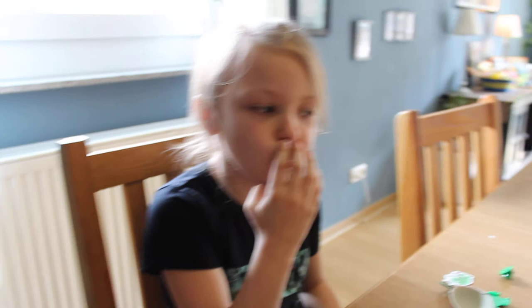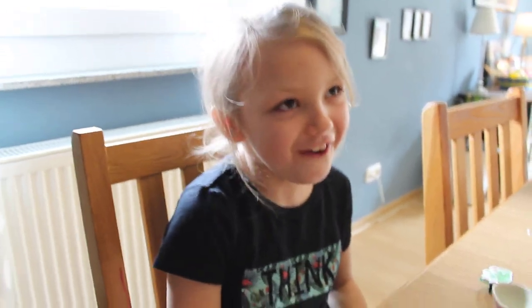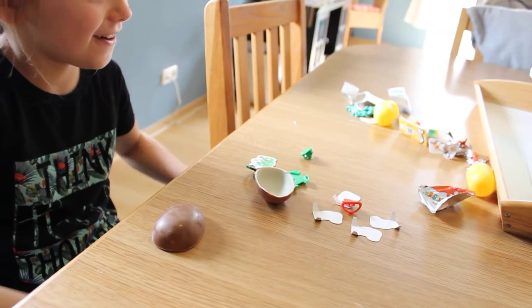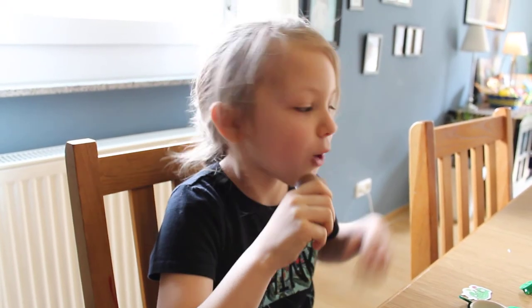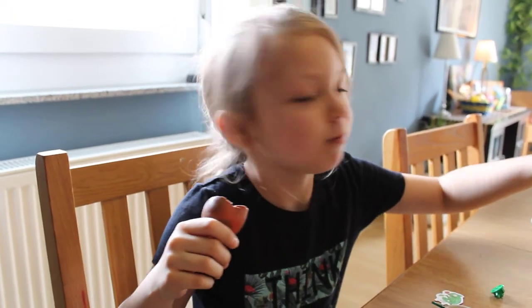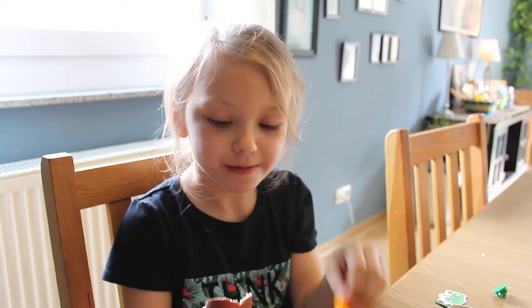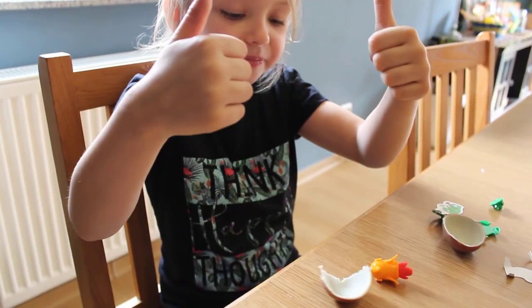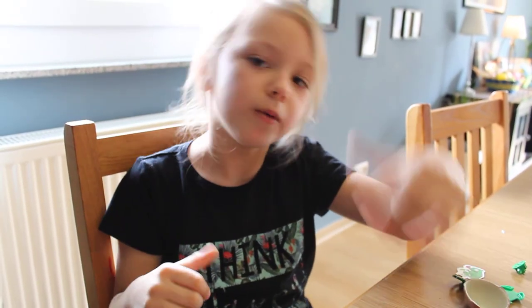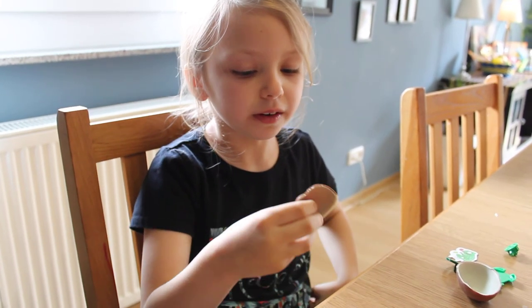Well, what's the best part about Kinder eggs, Hayleigh? Chocolate. The toys are not all that fun, are they? Yeah, they are. It's the chocolate that's the best part. So what do you think? Do we give Kinder egg chocolate two thumbs up or just one? One thumb up. Okay. Good to know.